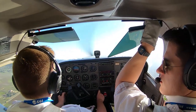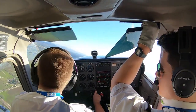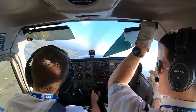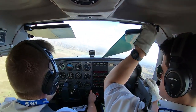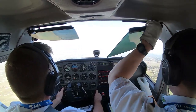That's the 619, are you on a touch and go or full stop? It's going to be a full stop, the 619. Enter right traffic for runway 27, report abeam tower. Runway 27, we'll report abeam tower. Cessna 6 Sierra Papa, rolling 27, clear touch and go. 27, clear touch and go, 6 Sierra Papa.